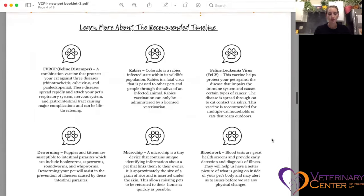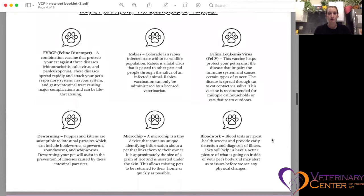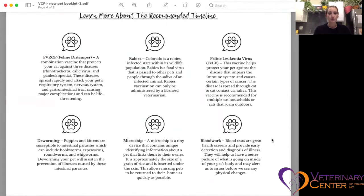Let's look at what vaccines we're recommending for cats. The first one is feline distemper, a combination of 3 diseases: rhinotracheitis, calicivirus, and panleukopenia. They can spread rapidly. They usually affect the respiratory, nervous system, and gastrointestinal tract, and they can be life-threatening diseases. Because we want the kitten to have the best life they can, we start these, and we give them a series of boosters to make sure they're getting all the immunity that they need.